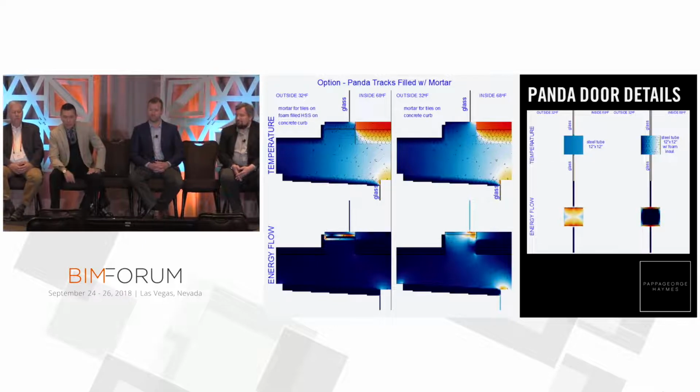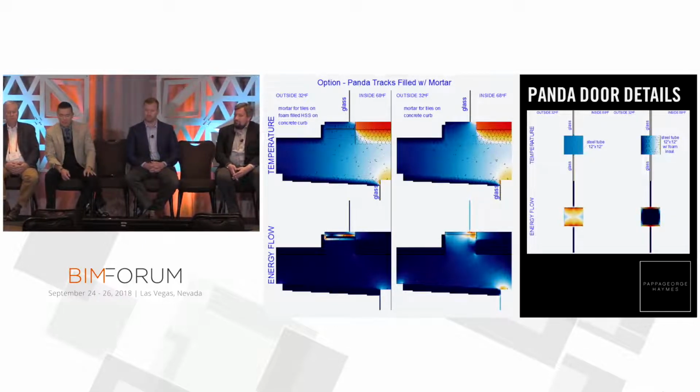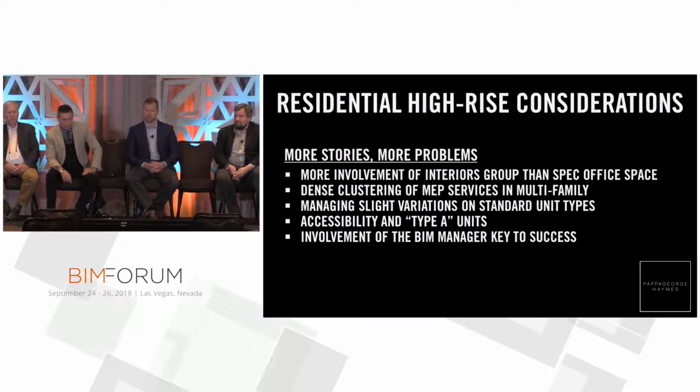The image on the right is really just a difference at the head condition at the lift and slide panda door. There's another HSS. The one on the bottom left is showing the energy loss if that was empty, and then the one on the right is filled with insulation, so you could totally see the difference there.